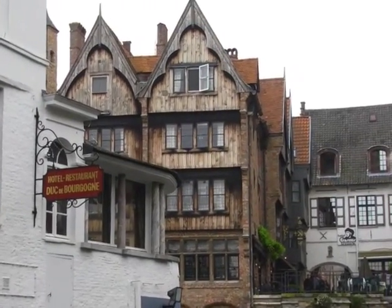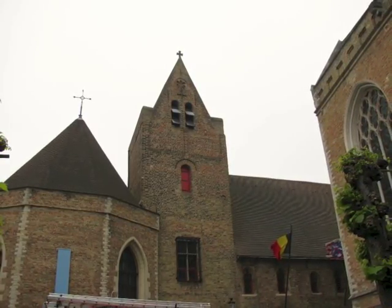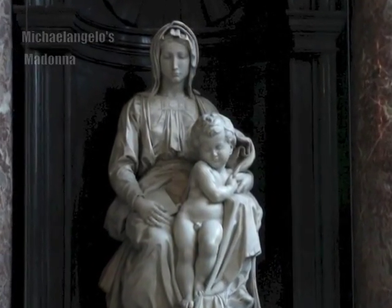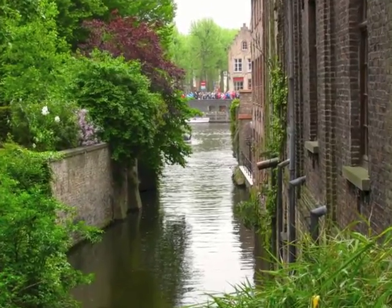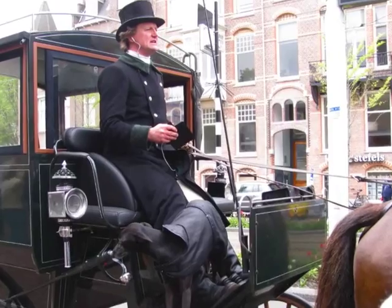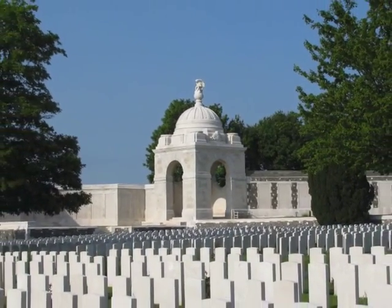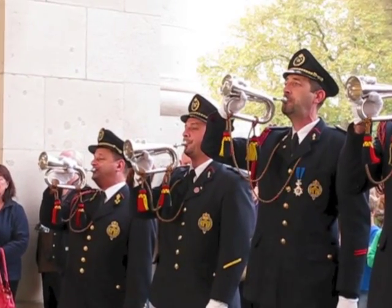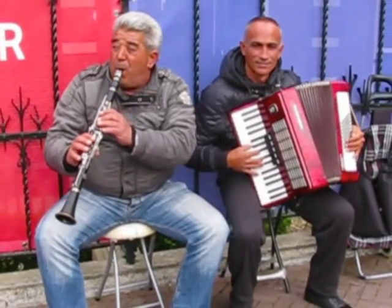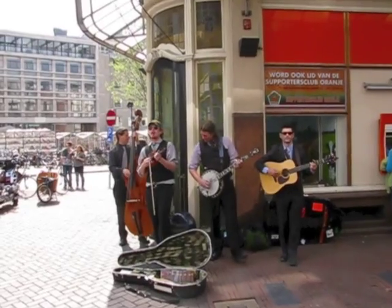These historic cities, both in Belgium and the Netherlands, are often on a small scale, which offers an intimacy of streets, canals, and squares, creating a unique and pleasing atmosphere. Sacrifices are remembered and honored. Music and artistic developments are treasured.